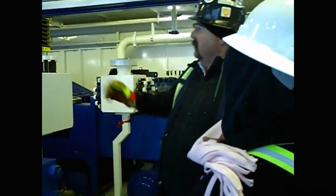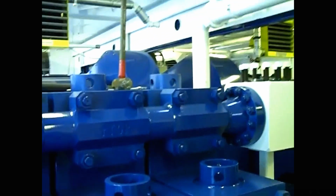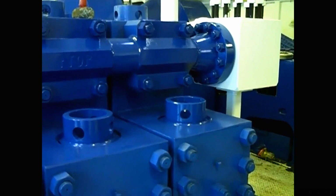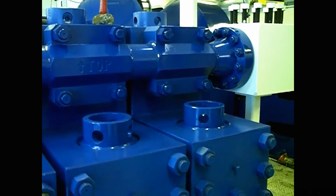So these are pumps. These pumps are designed to put out 7,500 PSI. That's the kind of pressure they're pumping down hole, at about 380 gallons per minute per pump. So round number, 800 gallons a minute going down.